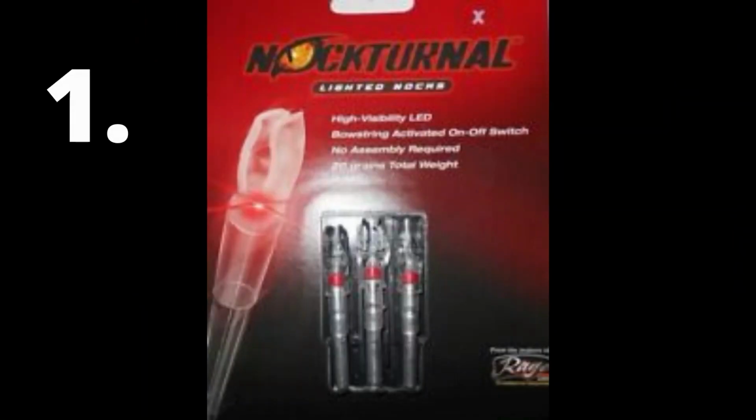And in first place, and kind of surprising myself here, Nocturnals. I'm not a big Nocturnal fan. I've used them in the past, and it's been a while ago now, but I had some issues with consistency of them working and turning on. I also had some nocks just break on me randomly. However, in this 3-pack, I've not had any of those issues, and I've talked to a lot of people who use these and have no issues also, so maybe that's a thing of the past.